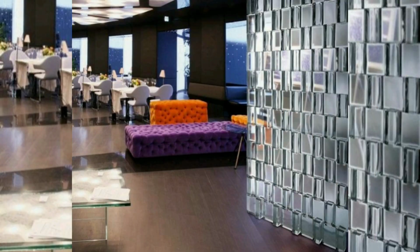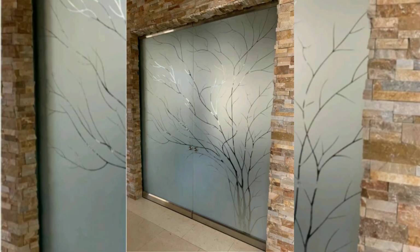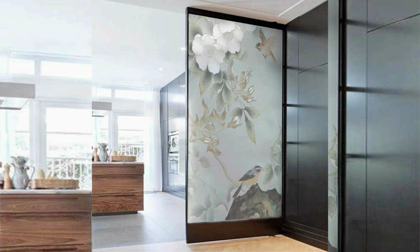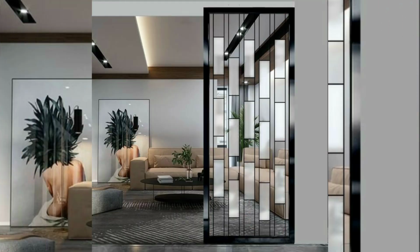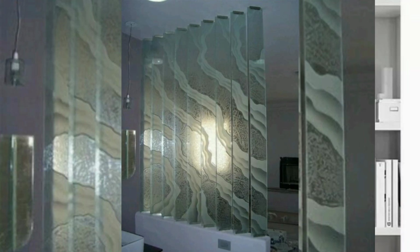Frosted or etched glass partitions. Frosted or etched glass adds a touch of privacy while still allowing light to pass through. These partitions can have intricate patterns or simple lines, contributing to a modern and sophisticated aesthetic. Frameless glass partitions. Frameless glass partitions create a seamless and minimalistic look. The absence of visible frames enhances the feeling of open space and modern design.